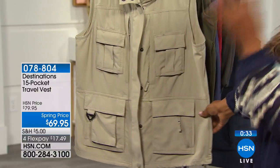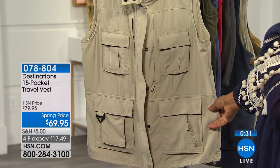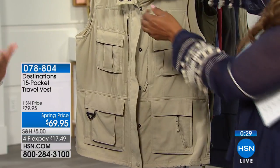You can have your cell phone there for your pictures. I just love that you can go hands-free. If you don't want to carry a backpack, or a big purse that weighs you down, I like to be hands-free because I love to do photography when I travel. To wear a vest like this and have everything that I need right at my hands is really great. I don't have to worry about carrying anything around with me.